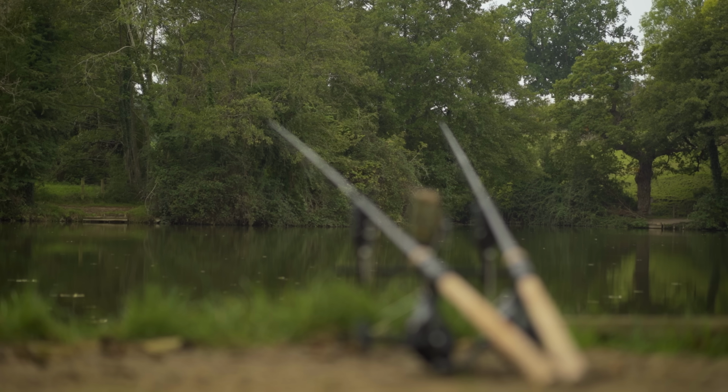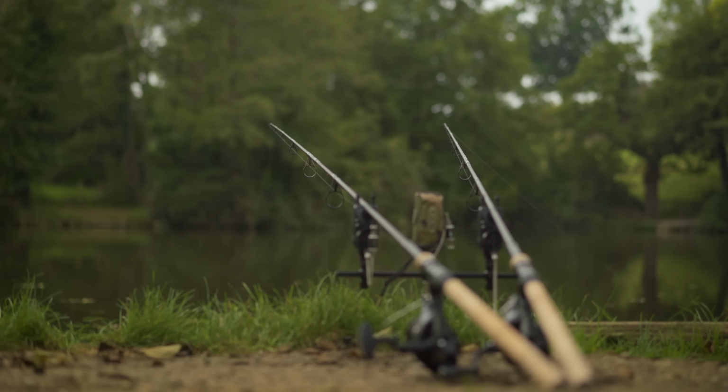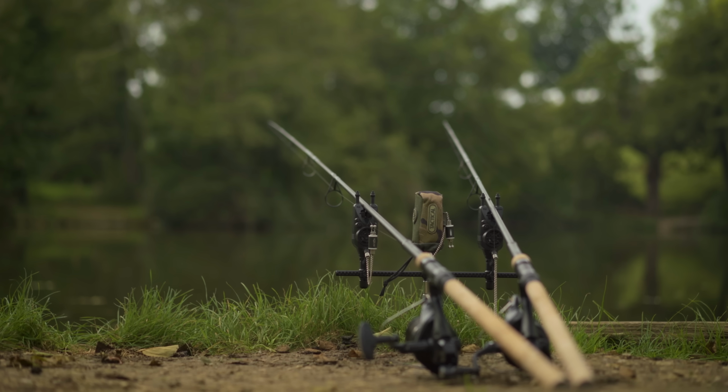Firstly, we have the rods. Now these are 9-foot Dwarf 3-pound rods. Now I did used to have 9-foot 3.5-pound Scopes. Now you may think, why on earth would you move from Scopes back to Dwarfs?